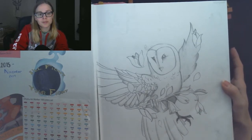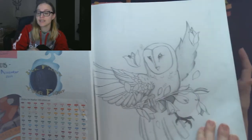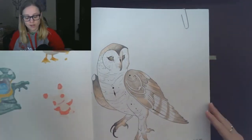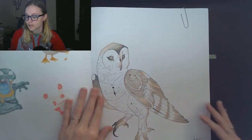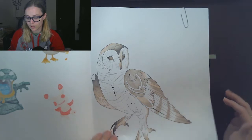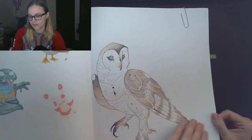And so I kind of wanted to just see where I was at, skill and progress-wise. So this was drawn on July 17th, 2015, and this one was done October 27th, 2019. And I love it. I'm so happy with the way it turned out. The colors looked great. It was just fantastic in comparison.